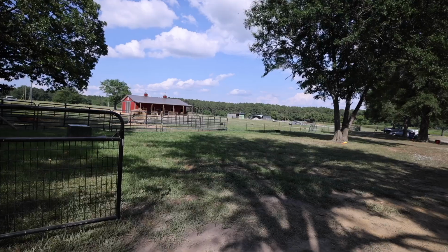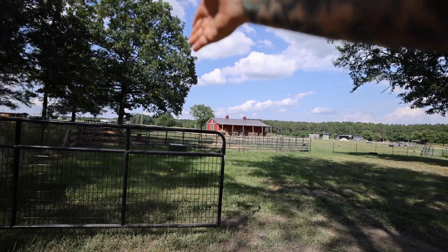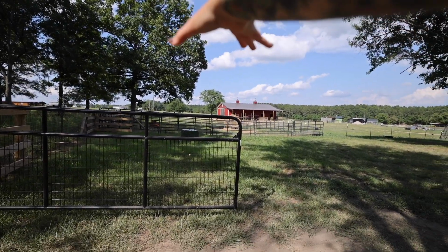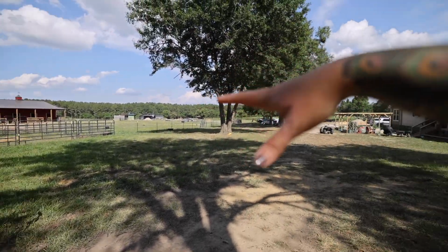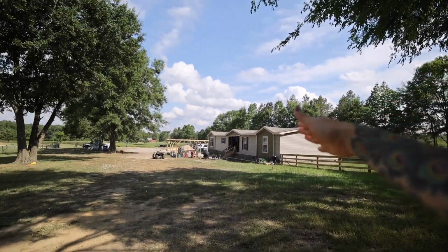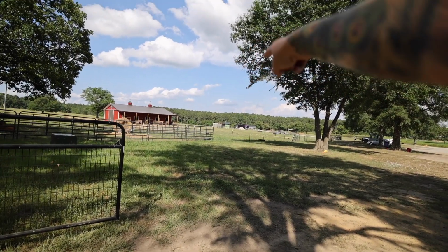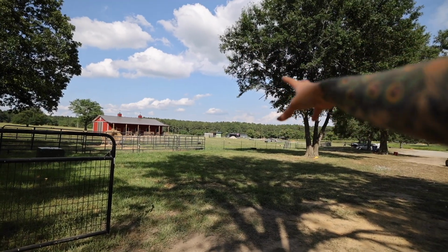Now I'm walking over here to check in on Maya and show you guys what he's up to. So our property is like somewhat rectangular. It's actually like more narrow up at the top of the street and gets wider down here. And our mobile home is actually in the back corner of our property. And we've had the pigs up along that street around the pond.